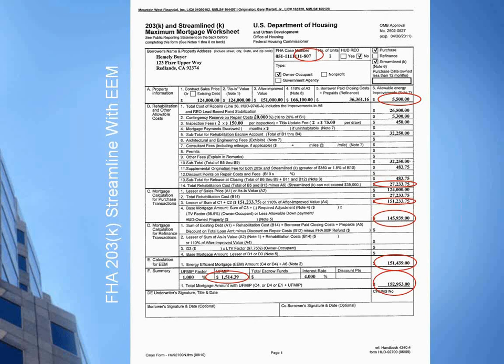Each one is not difficult after you've done several of them, but if you're doing your first one, many times you can put one of these together and forward it to one of the underwriters, and they will review it with you after you've at least made a stab at getting it done properly. Just email the 203K questions at nwfinc.com, and one of us will take care of it.